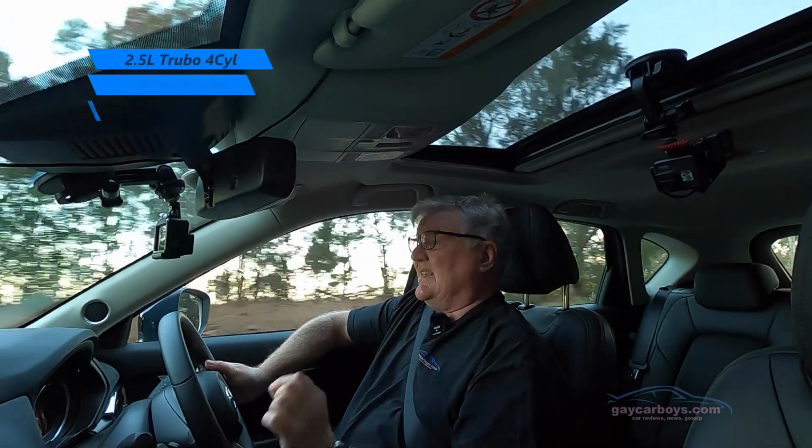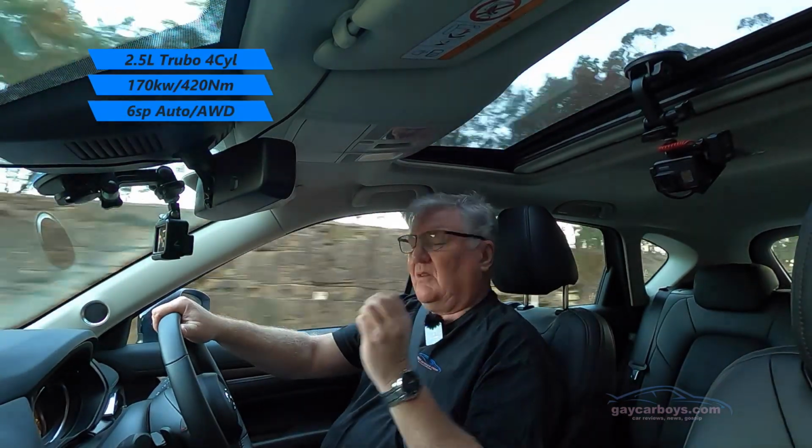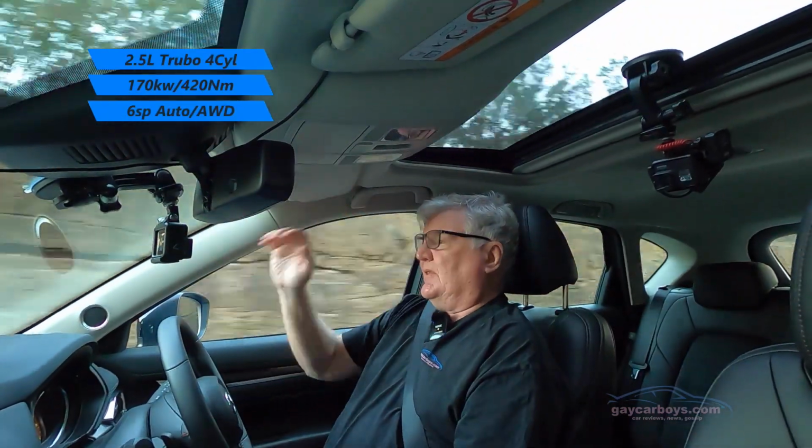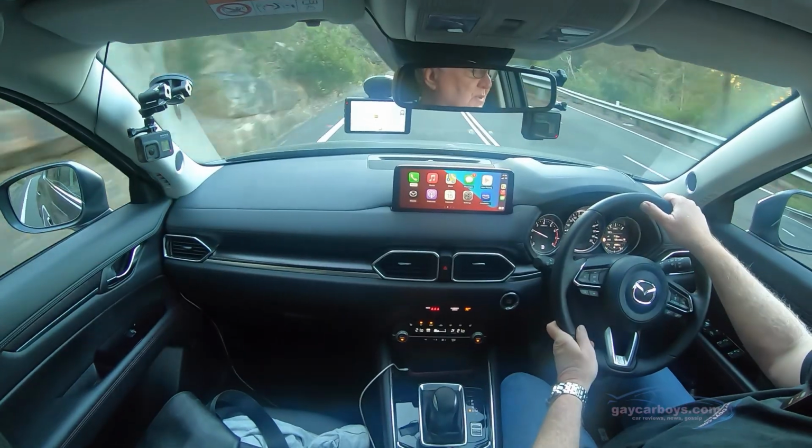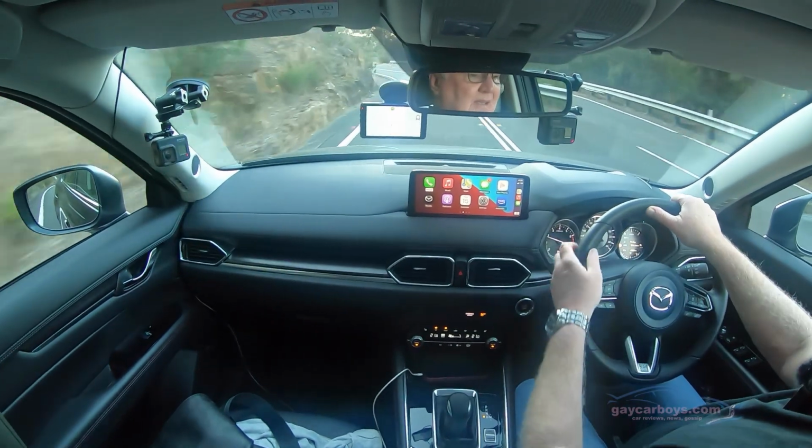Now I've got to say the acceleration from that 2.5 litre turbo is plenty, and it's because it's got lots of torque. Now you'll notice on this relatively low speed, twisty road, the ride is superb, and I'll point that out again when we're on the freeway. This really is the business.